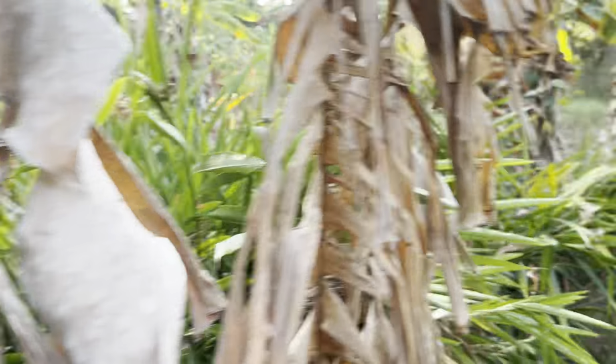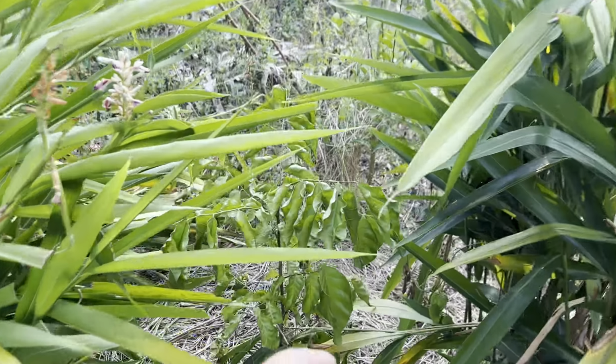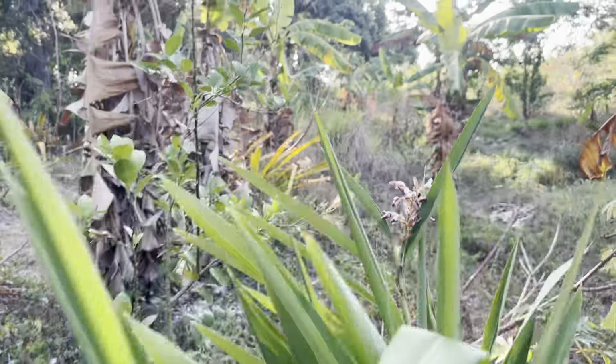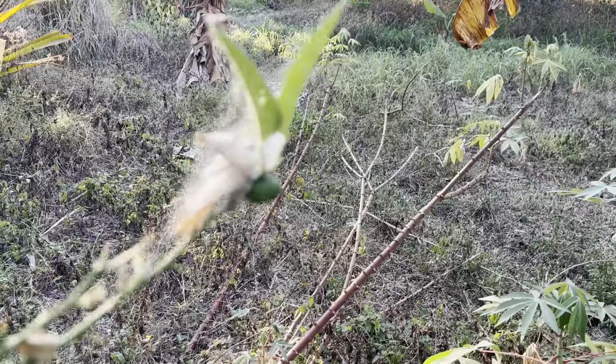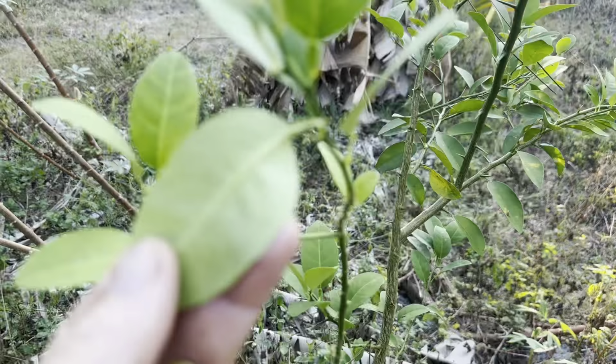This Achachairu is totally fine. Oh, so here's one of those citrus, here's a wampee that's looking drought stressed, but it's totally fine. It's nothing to worry about. So this has little fruit on it. This is the first time this little seedling has produced fruit. This one doesn't have greening either.